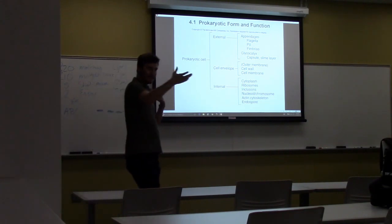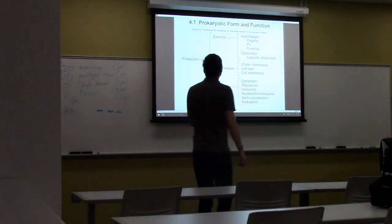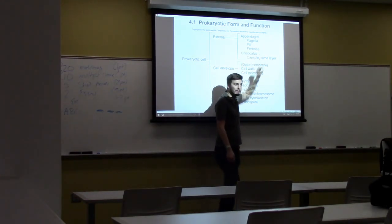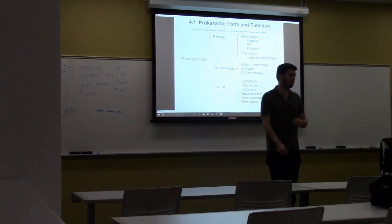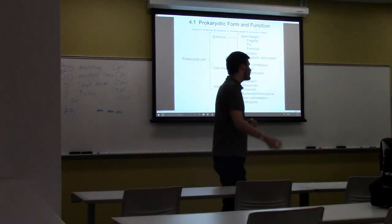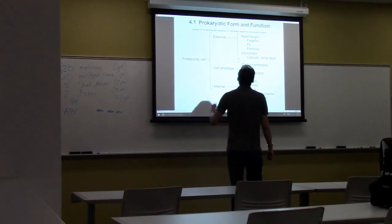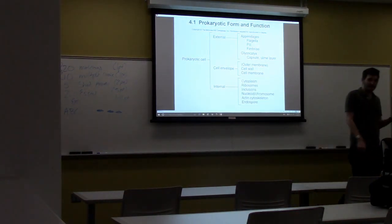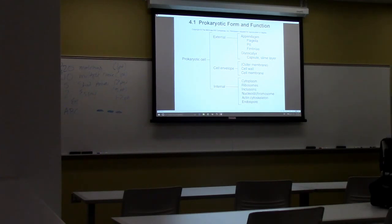Right, so you're kind of on the right track. One easy way to remember this is P. pili, P. penis. It's basically a bacterial penis, okay? It injects itself into a cell and then transfers genetic material. Fimbriae, what do fimbriae do? They attach, right? They're little hair-like structures that attach and stick the organism to a place.